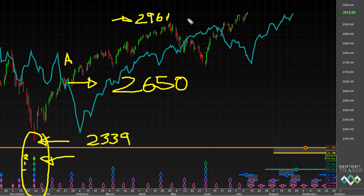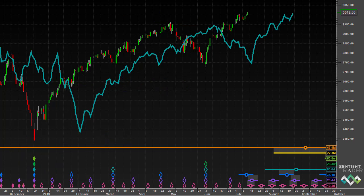That target was very nearly achieved on this day over here, which has a high price of 29.60. So it turned out to be a really very accurate target, very nearly achieved, just missed by 1 point. So that was our A category interaction. And then, of course, our next interaction is when price comes down towards the FLD at around about the time of the 80-day cycle trough, and that is our B category interaction.